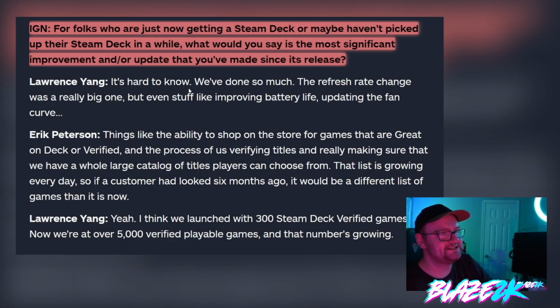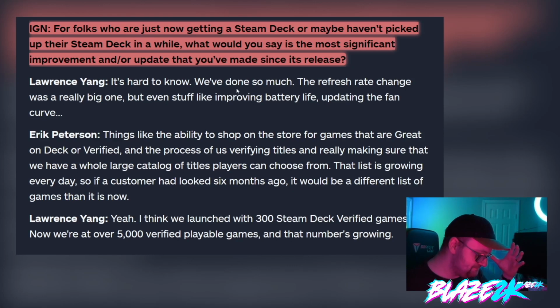So Lawrence Yang says, it's hard to know. We've done so much. The refresh rate change was really a big one, but even stuff like improving battery life, updating the fan curve to make your Steam Deck a little bit more quiet. Valve has made massive improvements to the Steam Deck over time.